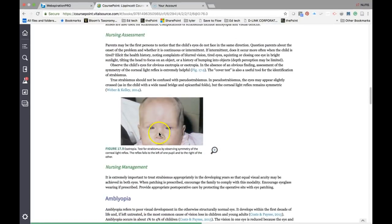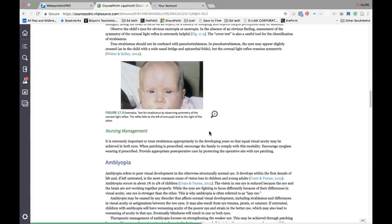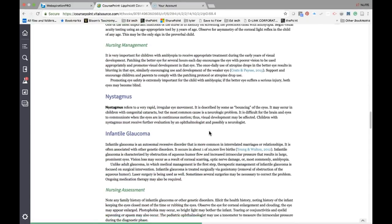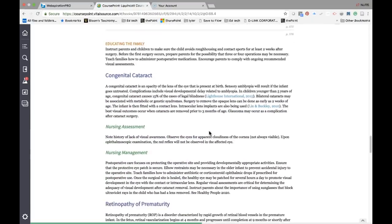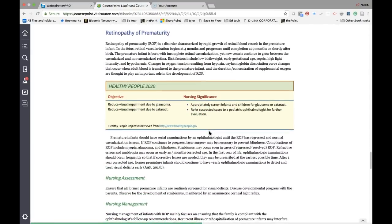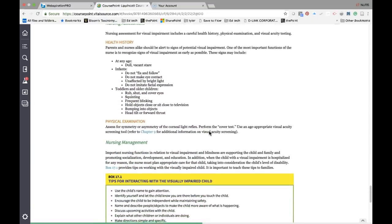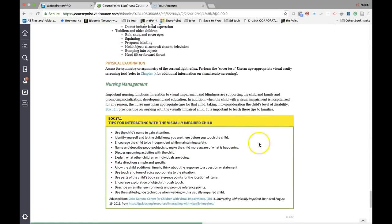This is a good example of esotropia, where his little eyes come in. Exotropia is out. And again, you may have a combination. You may have one that goes out and one that goes in. All right, just trying to make sure we hit all of our points here.